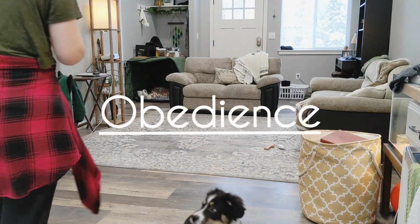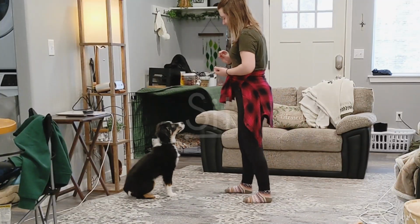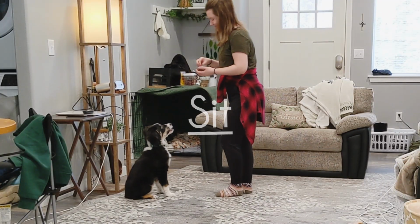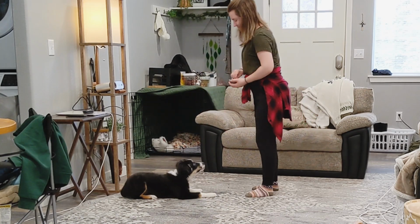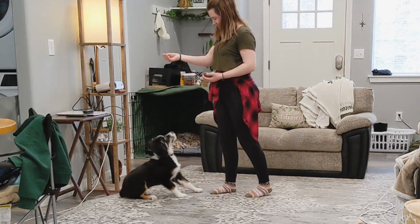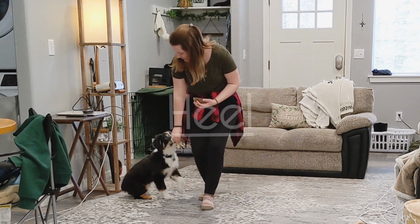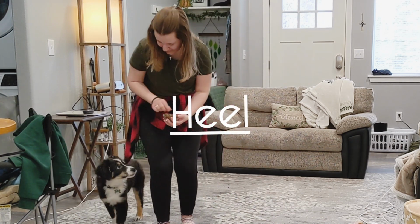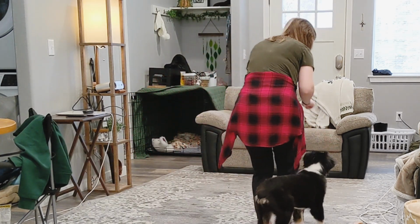So now we're going to get into his obedience. He definitely has some new commands now. Of course, there's sit. He's mastered that one very well. And then there's down. He still needs a lure for that, but we are working on not luring that one. And then back to sit. Now heel. So this is a new one. It's still a work in progress. He still needs lured almost the entire time.